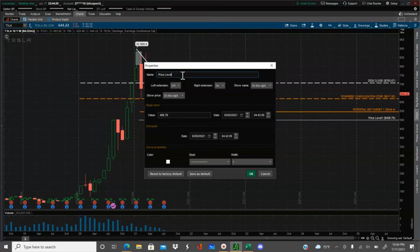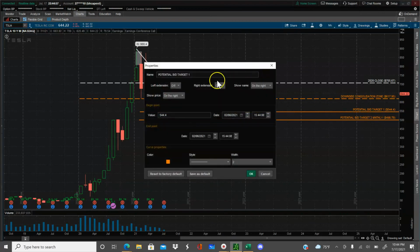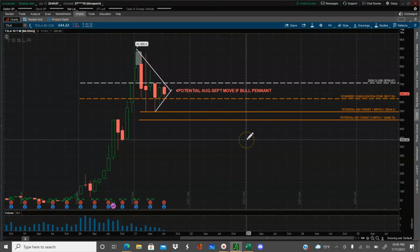And now keep in mind, this is the monthly chart. But Tesla does have the type of volatility where this can happen within a short period of time, but just keeping it in proper perspective, this is based on the monthly chart. So, other one. Okay, let's edit this one, and we're going to do monthly.